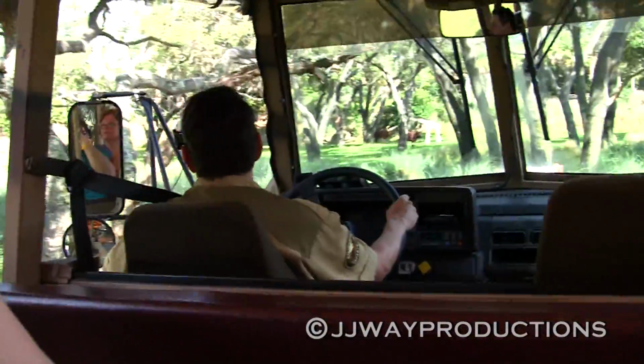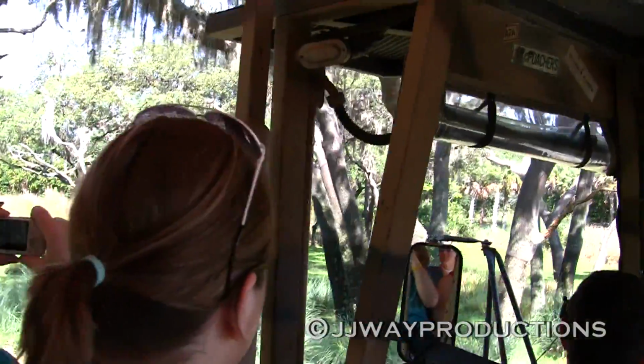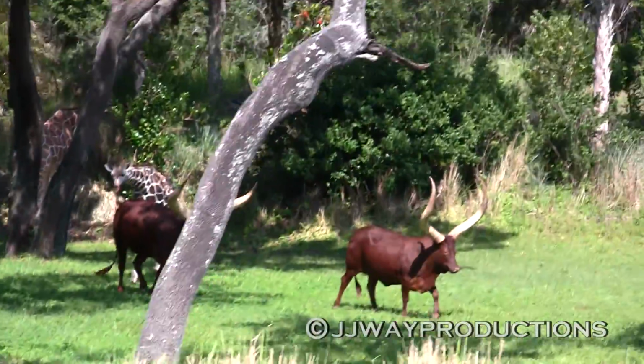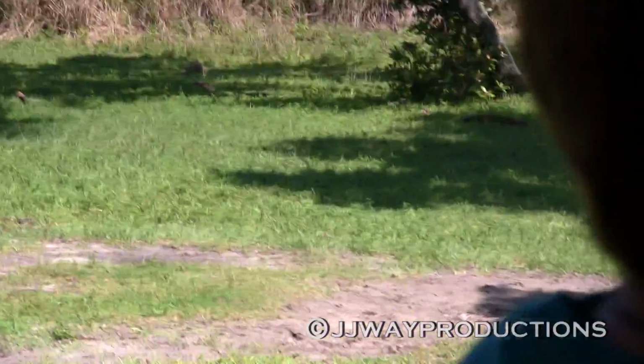And it seems that little baby giraffe is interested in a couple of Ankole cattle that he's probably never seen before. Now, the horns on the Ankole cattle's head can grow to be 6 feet long and be up to 20 inches around. They're also called Watusi cattle for the African tribe that first domesticated them. And that baby giraffe is really interested in those cattle. Hopefully they don't injure the little guy or little girl, whichever the case may be.